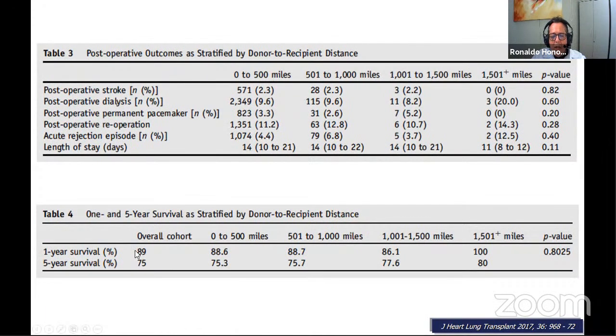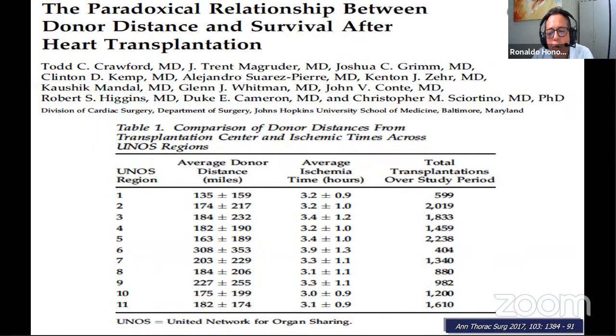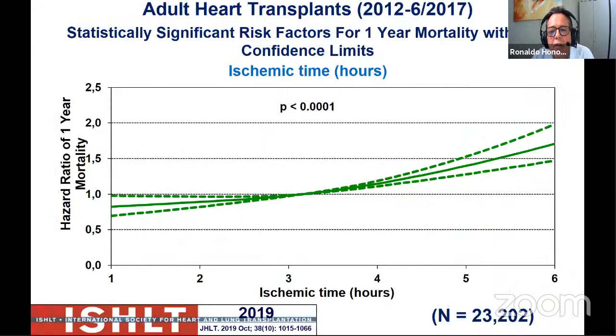The overall cohort, 89% survival. 500 miles, 88%. As you can see, they almost have the same result. We believe that when we have a very far away organ to be harvested, we have more detailed information from the donor, we have more integrity of the team, we plan a little bit more, and we try to make it safer and faster, and the whole team is focused on this operation. And I am going to show you the results we have.